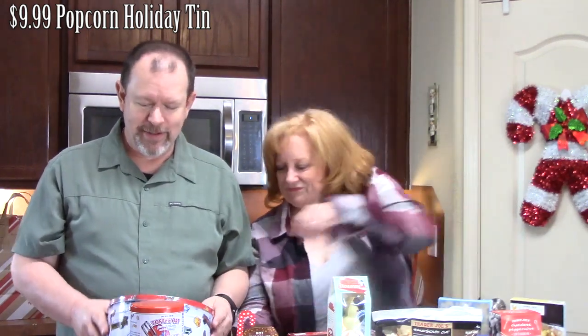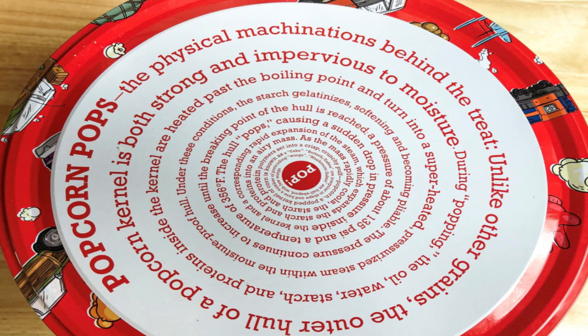Help me. He eats popcorn. Are you going to tell him what's in here? Oh, thought you were going to do that. Read all of that. Oh, God, no. I'd be so dizzy trying to read that.